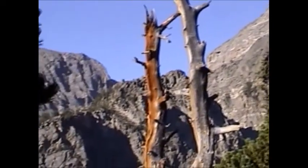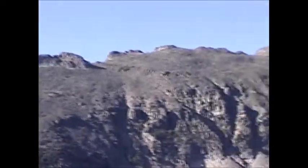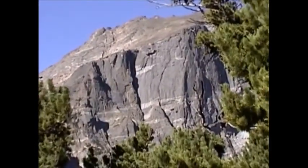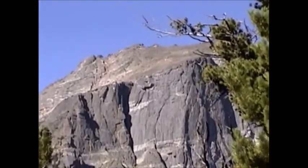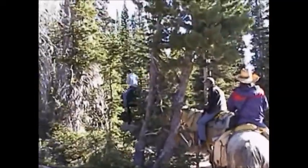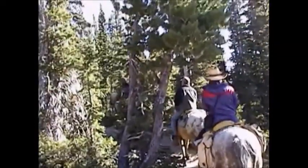Bring your horses right up to the edge there. You get to see a lot more. Dream Lake down the bottom. Looking back towards Long's Peak. And we're gonna get moving on with the ride.